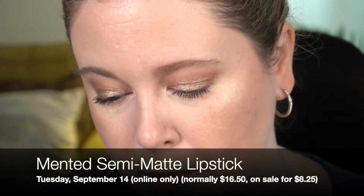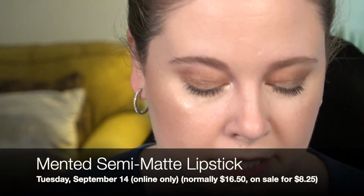I think my lips are pinker though, right? I don't think that would have stained. Do they look plumper? Maybe. Well, there you go. I wish they would say that that's what it is instead of just saying, oh, it's moisturizing, etc. Okay, so the next product is the Mented Semi-Matte Lipstick.